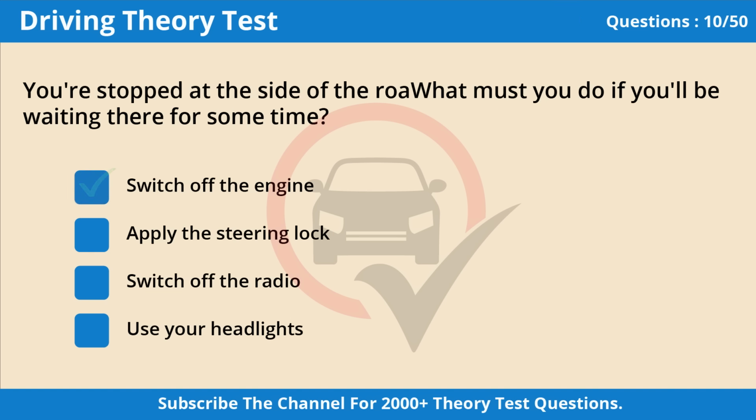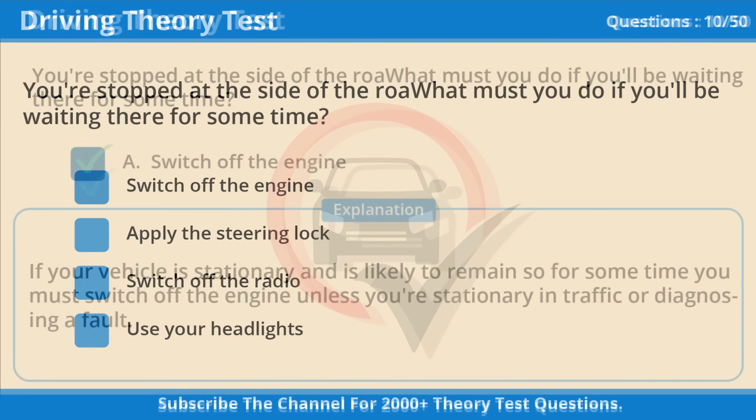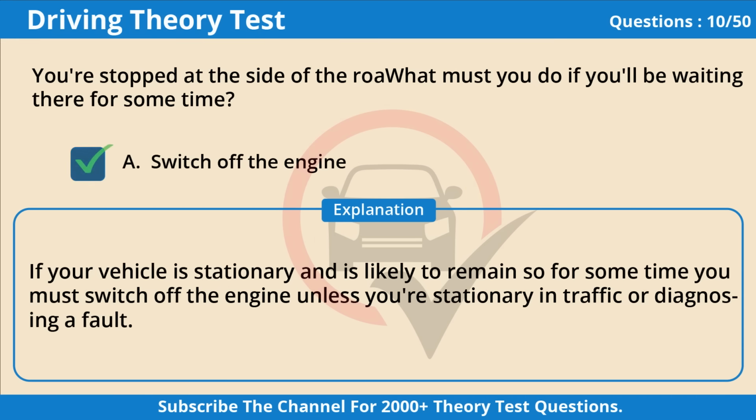A. Switch off the engine. If your vehicle is stationary and is likely to remain so for some time, you must switch off the engine unless you're stationary in traffic or diagnosing a fault.